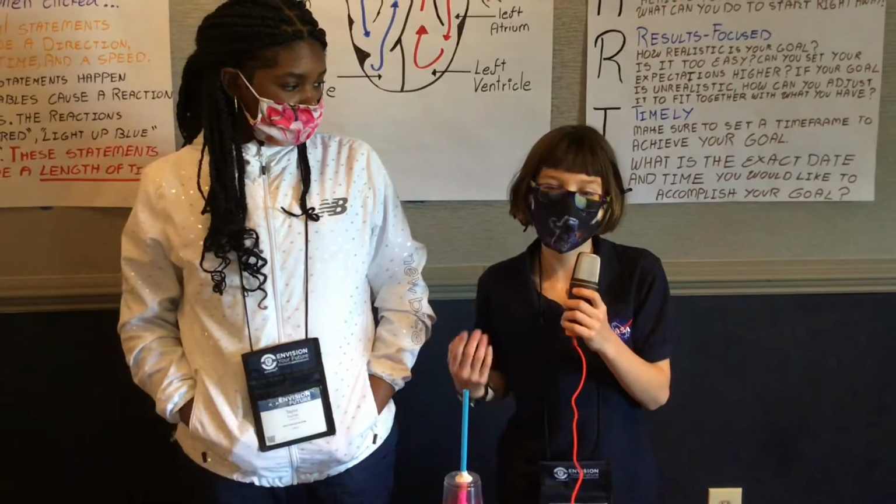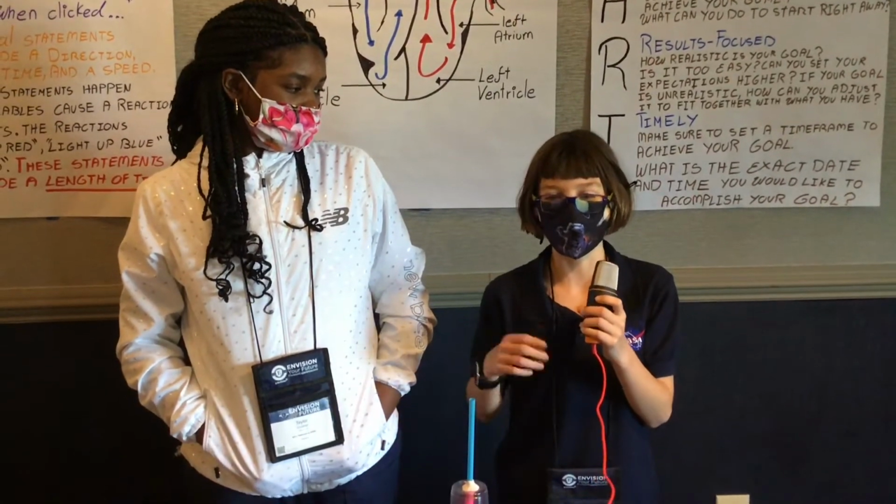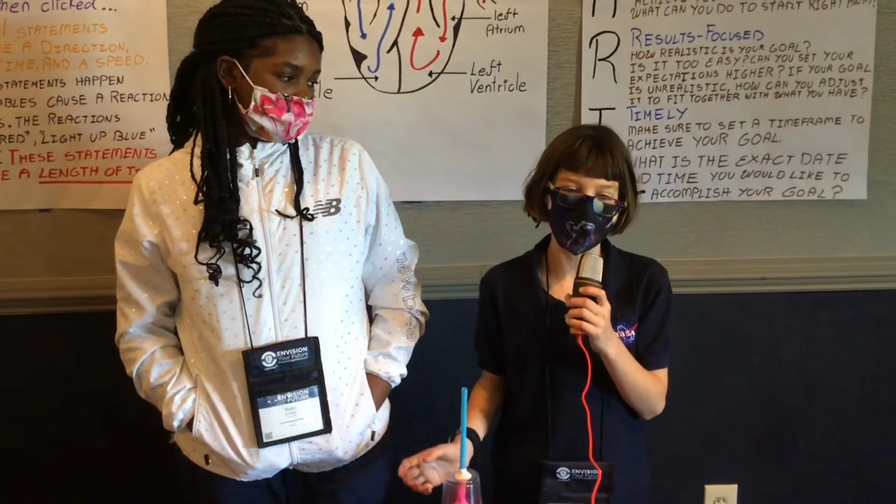A collapsed lung is basically when there's a pocket of air between the lung and the chest wall. It's treatable, and you can put a chest tube in through a surgical procedure.